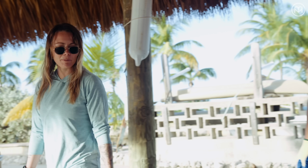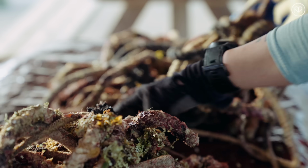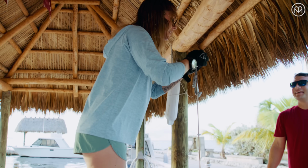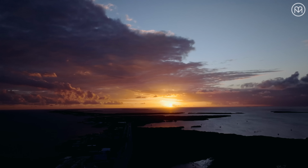All right, so we picked it all up. Now what do we do? What's next? So we're gonna sort everything, and then we're gonna log all of the debris in the Marine Debris Tracker app. Is that everything? I think so. Yeah, nice job. All right, the haul. Yeah, that's not so bad. Sweet.